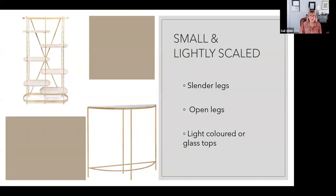And again, the piece before as well is from Renwell, and both of these pieces as well, the company out of Montreal. Lightly scaled. These almost seem to disappear. So a console for a small hallway, lightly scaled, and a bookshelf for office area or living room.